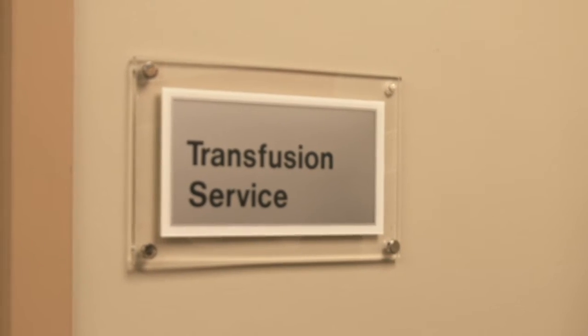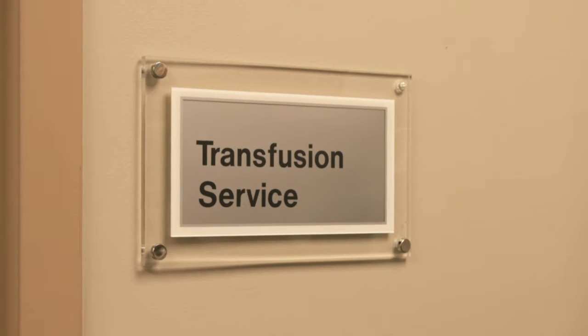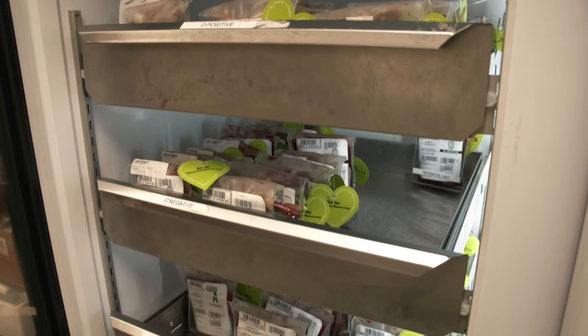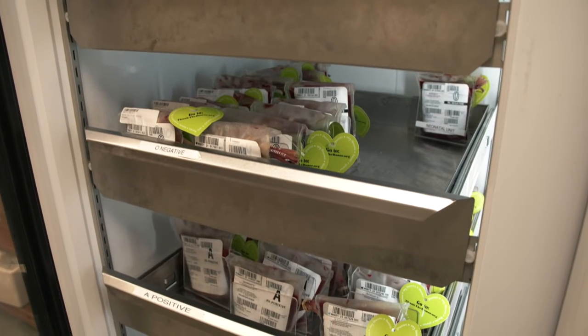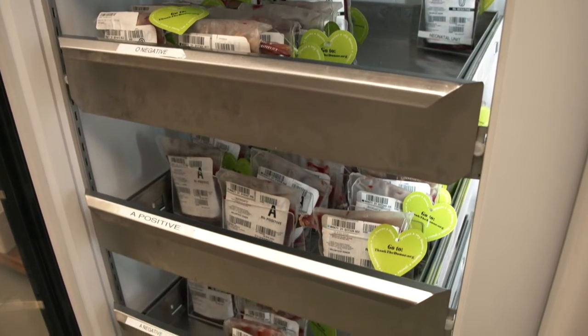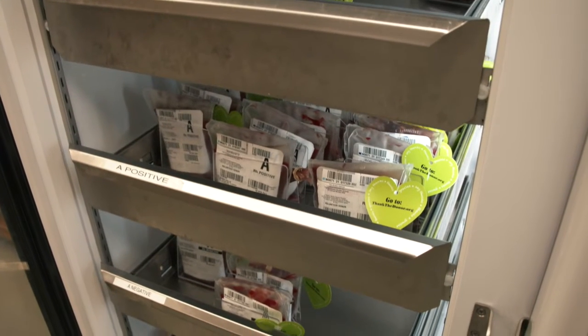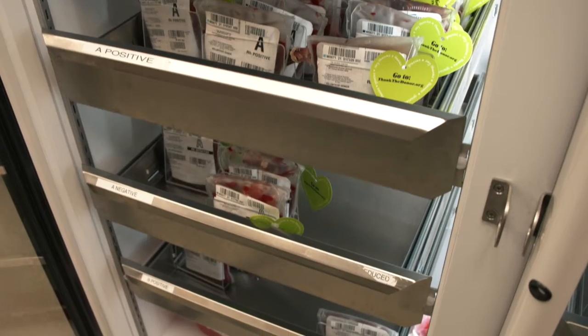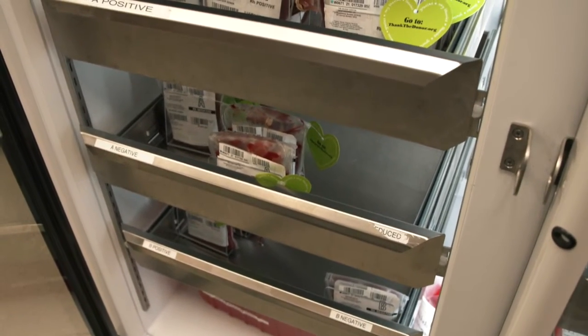So these are different units of blood. These are red cells, packed red cells. We have these on the shelf in case any of our patients need a red cell transfusion. When you go and donate blood at any blood drive, they will take your unit of whole blood, and they will separate it out, and they will condense those red cells into these packed cells.